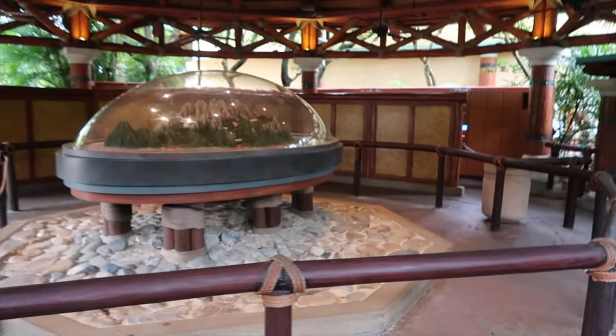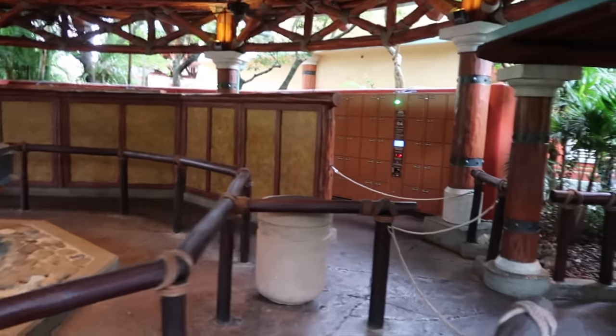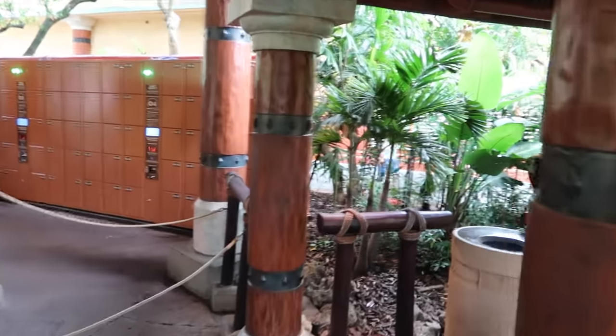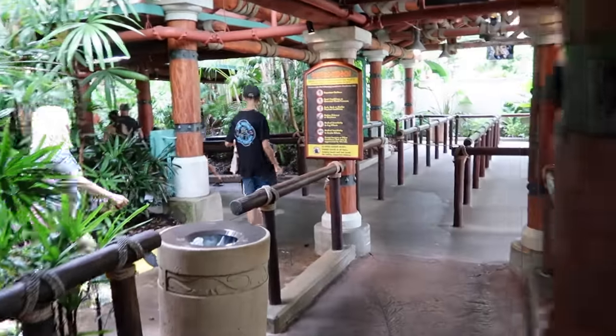Again, love all that music from these fantastic films here at Universal. Some lockers over there that you can use, but you're not required to, as long as you don't record the ride, which we learned when we first started going to Universal a couple years ago.